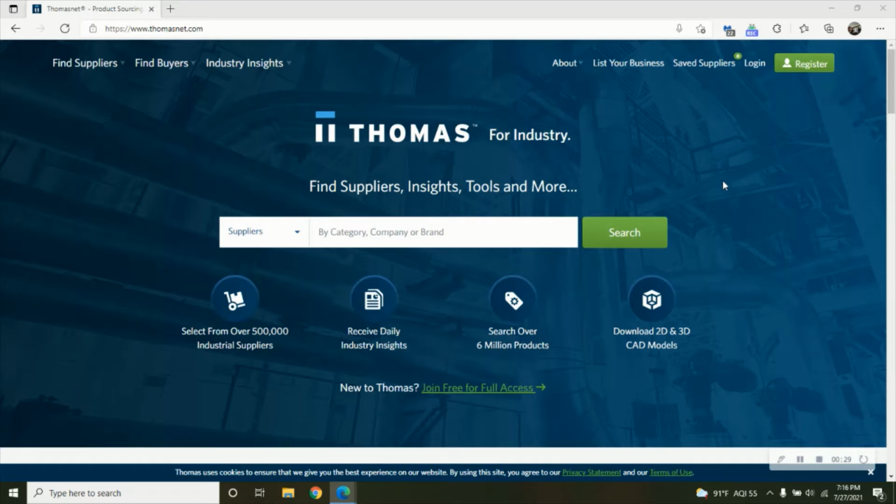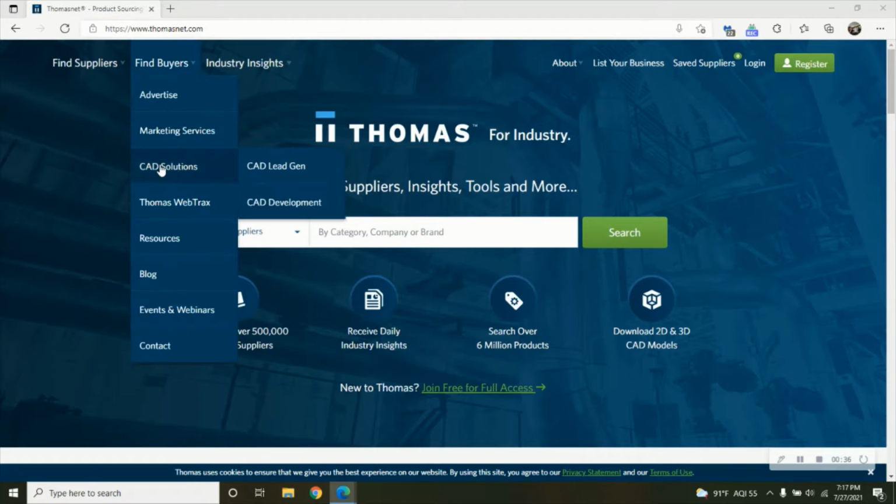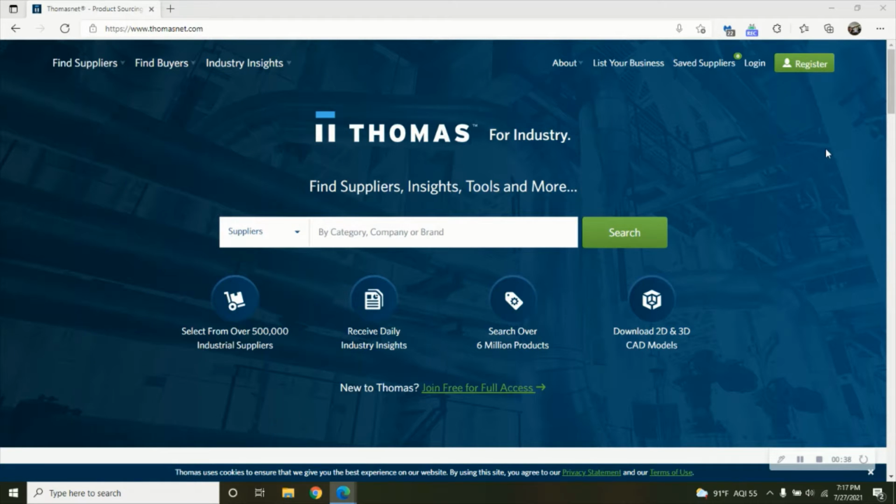First thing I'm going to do is come to this website right here, and it is thomasnet.com. Now, Thomasnet is a large database full of suppliers from all over the country and world, in a lot of different industries, and it's very helpful for finding names of particular suppliers that you might not be able to find by just searching on the internet. So the first thing I'm going to do is, this is just the home page, I'm going to come here.